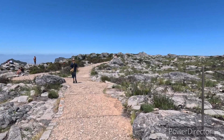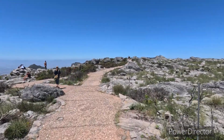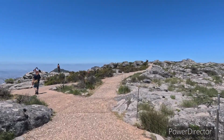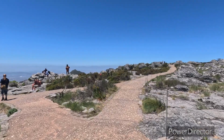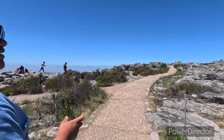You will find a lot of animals like the dassie, and many types of deer or antelope, as you would like to call it. And also very small rodents and snakes and all that.